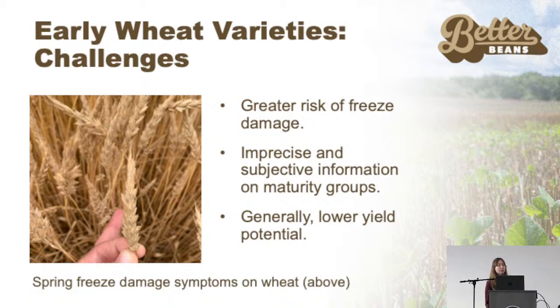The other challenge is that early varieties, thinking about biology and just how plants produce yield, generally have lower yield potential because they have less time to put on biomass, and then that's less nutrients available to later fill the grain. So these are all the challenges that we have to work with. But there's a lot of progress being made on all these fronts. So in spite of these challenges, we can still use this as a tool. We can still use early wheat varieties, and we can work to improve and address these challenges. And that's what a lot of the work I do in my breeding program and my research is about. We're trying to address these specific challenges to make early wheat varieties easier to use so you can get more benefits out of them.